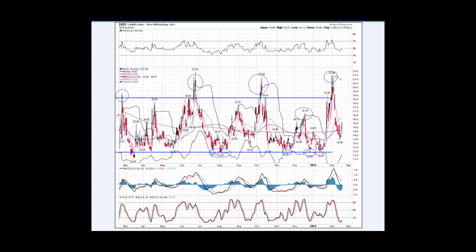Well, we did get a lot of red across the board yesterday. Dow Jones down 89, Nasdaq down 34, S&P down 12, and the Russell down almost 13 points. And we are seeing some continued weakness.